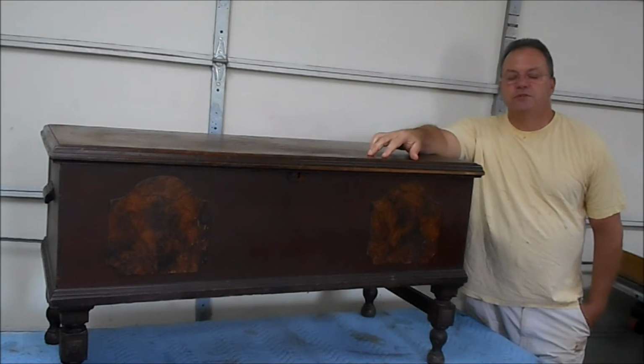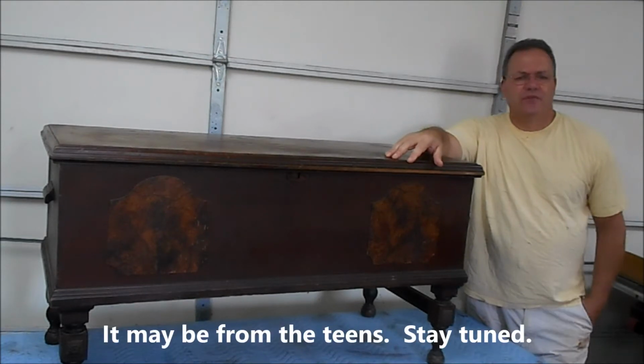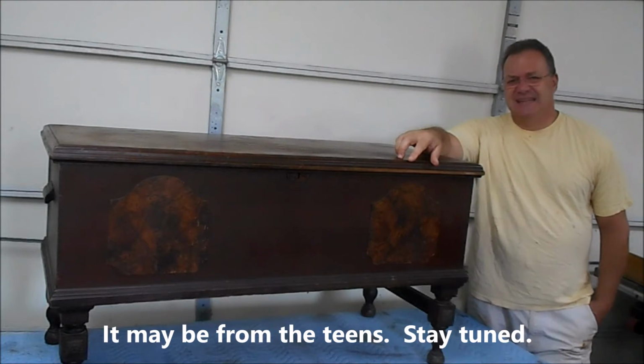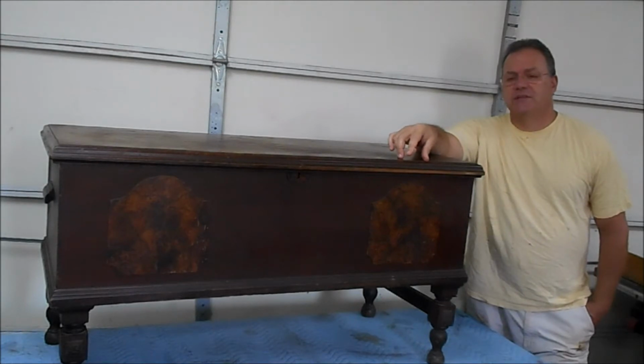Presentation of this Roos Cedar Chest Company, Cedar Chest on Stand. This piece probably dates from the 20s or 30s. The Roos Cedar Chest Company was founded in Forest Park, Illinois in 1918 and went out of business in 1951. It was a huge manufacturer of furniture at one time. It was the largest employer in that area. As a result, these were mass produced.